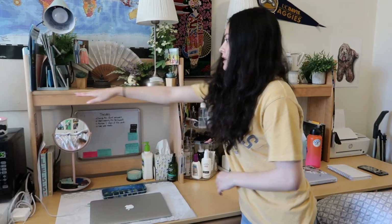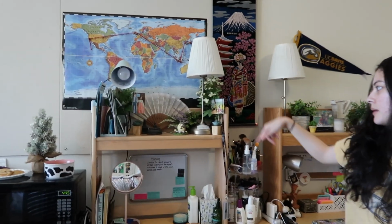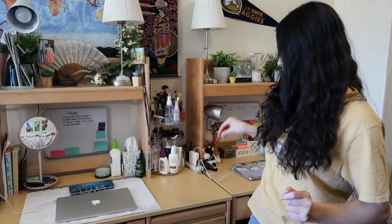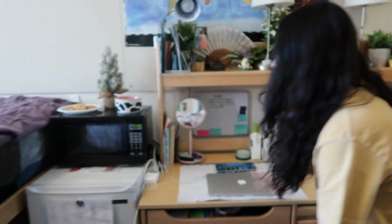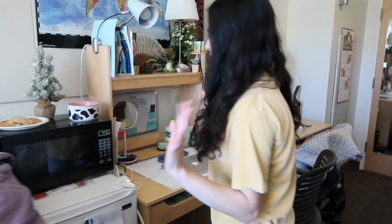The only thing that you'll get is this. You're just gonna get this little thing right here. You do get a lamp, so it comes with a lamp. And yeah, everything else we brought ourselves. Fridge and microwave. So you do need to be careful and look at the wattage of the fridge and microwave to make sure that they don't exceed the limit, because there are specific limits for living in the dorms. So just make sure to do that and then you're all good.